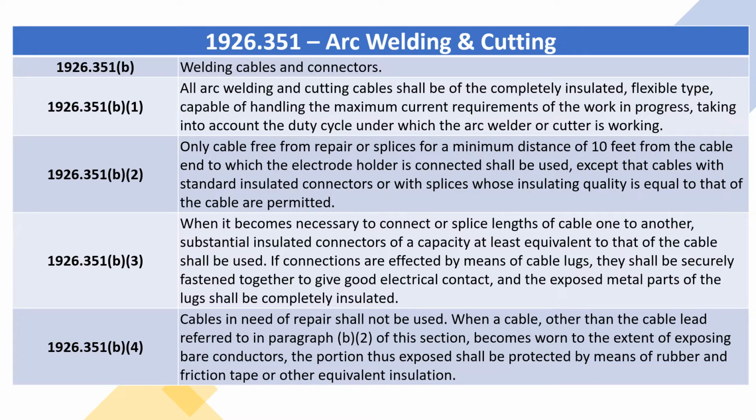1926.351 B3. When it becomes necessary to connect or splice lengths of cable one to another, substantial insulated connectors of a capacity at least equivalent to that of the cable shall be used. If connections are effected by means of cable lugs, they shall be securely fastened together to give good electrical contact, and the exposed metal parts of the lugs shall be completely insulated.